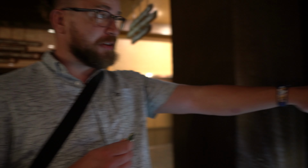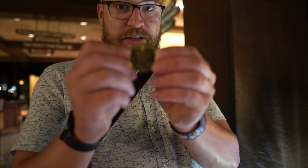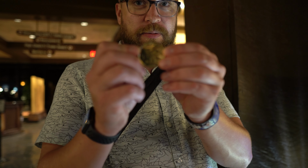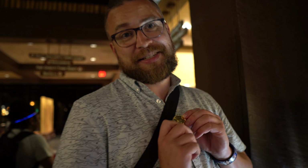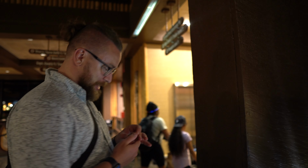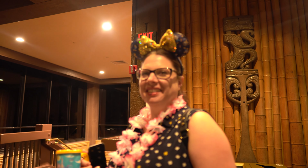So we were just looking at the coin machine, and we were admiring them. A lovely gentleman from the shop must have heard me being a pillock in the shop, and he gave me a Stitch one. And do you know why? Because Ohana means family. Baby, can we get a drink? Because Ohana means alcohol. No, it means family.